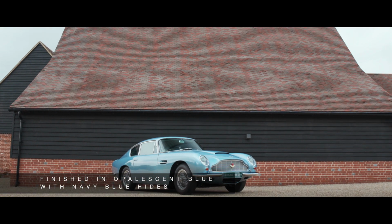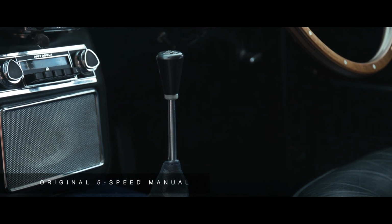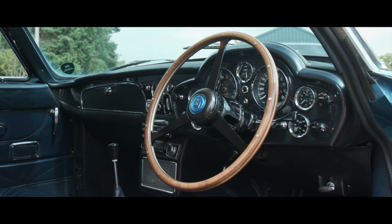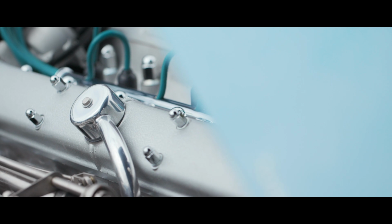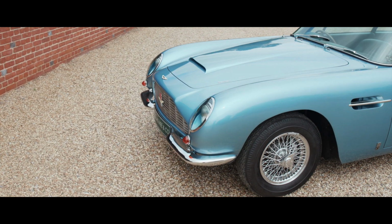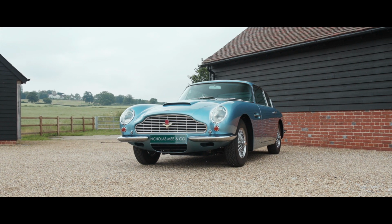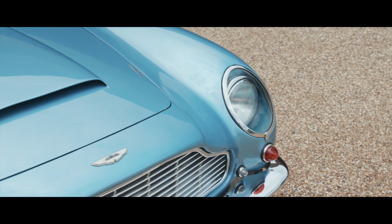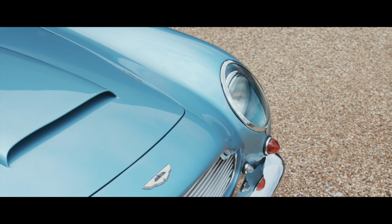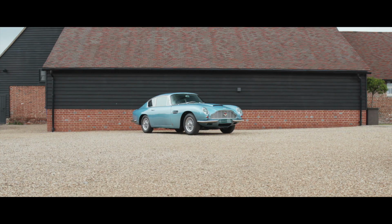Finished in opalescent blue with navy blue hides, an original 5-speed manual and power-assisted steering example of the DB6, retaining its original and recently factory rebuilt engine. This delightful staple from Aston Martin's golden era of hand-built, high-performance grand touring cars has been the subject of a restoration and recent major refurbishment works by Aston Martin in Newport Pagnell.